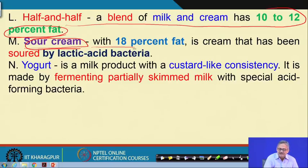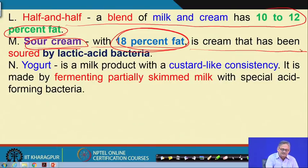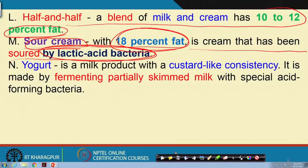Then sour cream, which has 18% fat, is very high fat, and is cream that has been soured by lactic acid bacteria, right? So already you have a lot of fat and it is also soured. The souring is done by inoculating, this is the word, inoculating lactic acid forming bacteria. And this inoculum makes the milk sour, which is liked by many people.